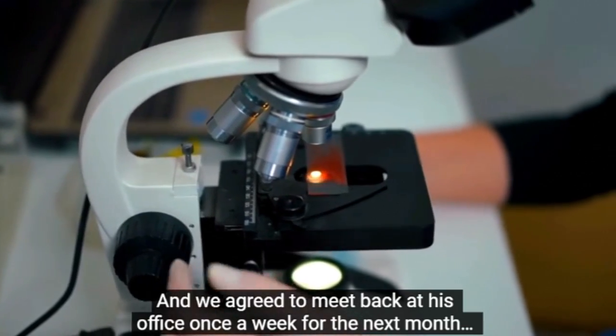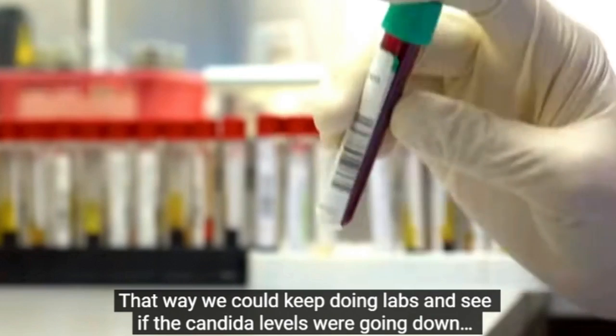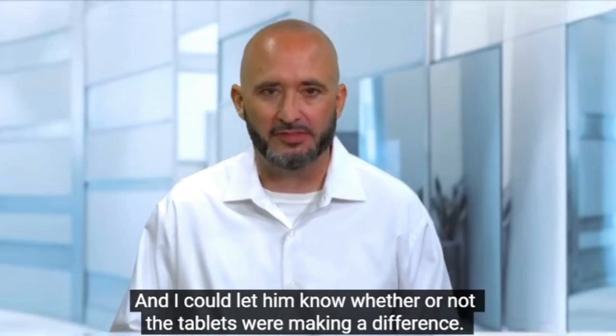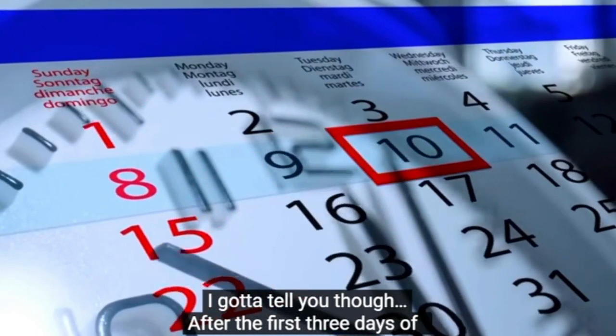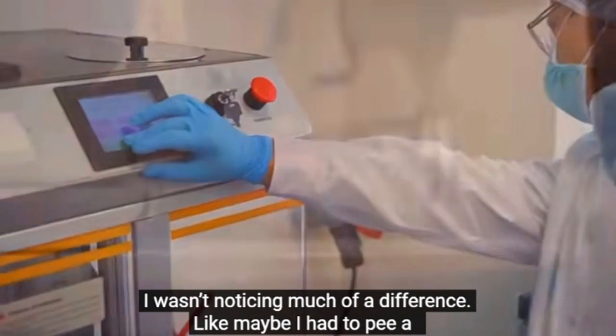And we agreed to meet back at his office once a week for the next month. That way we could keep doing labs and see if the candida levels were going down. And I could let him know whether or not the tablets were making a difference. I gotta tell you though, after the first 3 days of trying out these prostate shrinking candies Jacques had made for me, I wasn't noticing much of a difference.